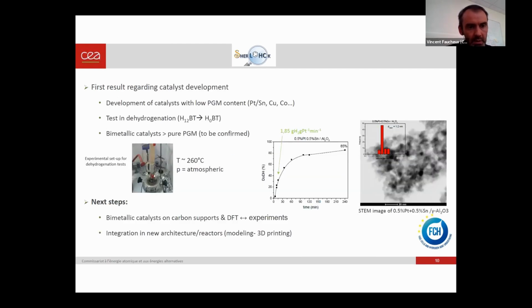So next slide, please. Here is the first result, just focusing on the development of catalyst material. The goal is to decrease the quantity of PGM material in such technology. For sure, it would be better to have a PGM-free system, but we are going step by step. Today, we are developing bimetallic materials. And here we have a result with an association of platinum and tin. On the right, you have some pictures of the size of the particles, which are around 1.5 nanometers. And in the dehydrogenation testing, we can reach about 2 grams of hydrogen per minute and per gram of platinum.